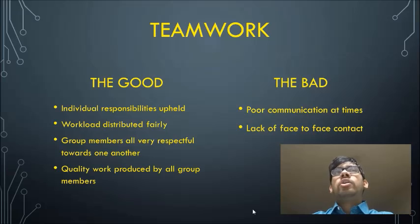Let us come to the bad side of the teamwork. As I already said, we had a communication barrier between us, so we could have done much better. So these are the hurdles that we found: the communication barrier between us and our time management skills.